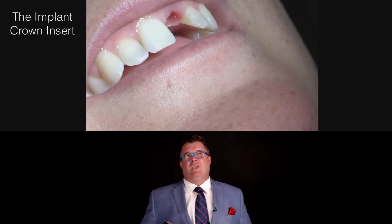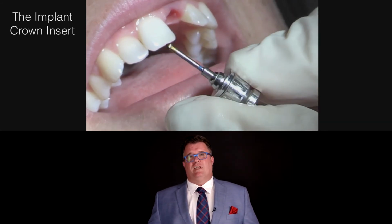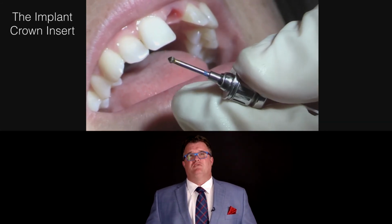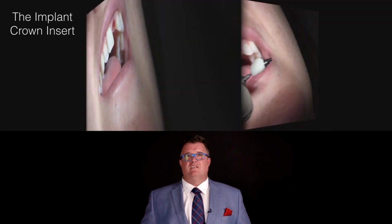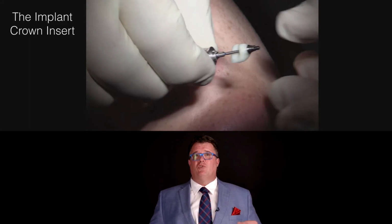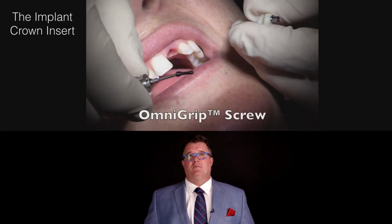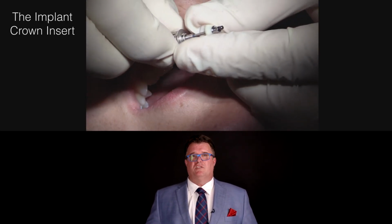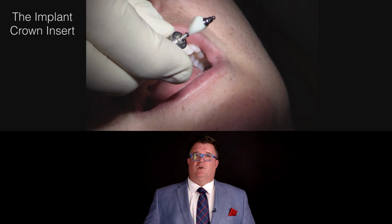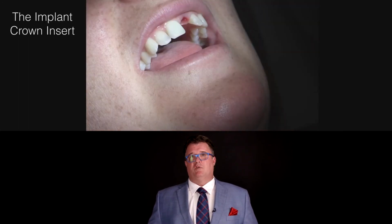But what we can see is that this screwdriver fits into your old driver head, so the latch fits into your standard latch type of torque wrench, and we can take this ASC crown. Now the screw is actually not going to fall on the floor because it's snapped onto the OmniGrip driver. So the OmniGrip screw goes sliding in. We can take this to the mouth, position this into a great position, and then have this so that the patient is going to have a simple procedure.